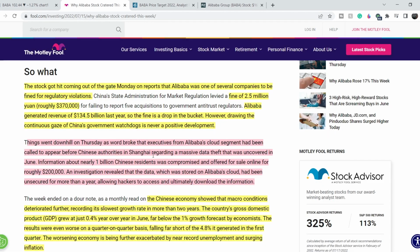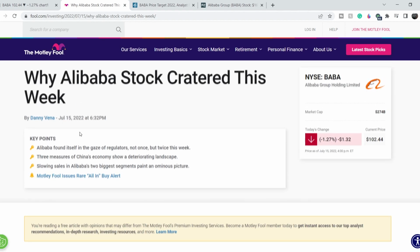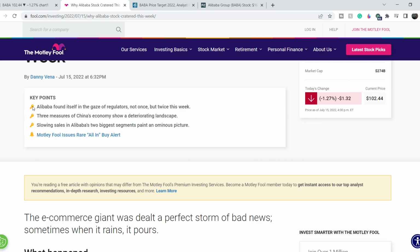So, we are on motleyfool.com, and this article was published, let me show it to you, on July 15th, and it's titled, Why Alibaba Stock Cratered This Week. And the key points are the following. Alibaba found itself in the gaze of regulators not once but twice this week. 3 measures of China's economy show a deteriorating landscape. Slowing sales in Alibaba's 2 biggest segments paint an ominous picture.